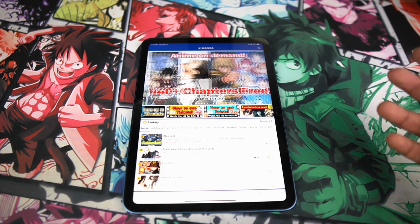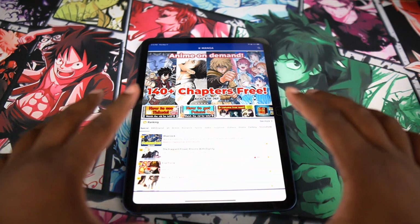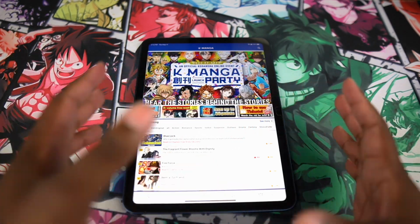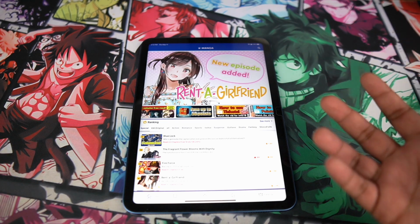I would have rather had that model from what Viz Manga and Shonen Jump are doing than this whole point system just to get a goddamn chapter. This is not a good app. Like I said, this is my first experience, and this is on the actual iPad. Let's go ahead and take a look at this on my iPhone.